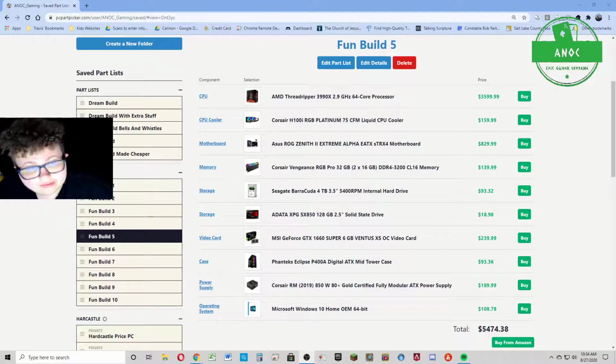The memory is a bit of a problem here, they're just two 16 gig sticks, 3200 speed. We could do better than that though. Maybe I'll go back through all of these and just pretend like that there says 3600. Anyway, for the storage, we have the Seagate Barracuda 4 terabyte. I don't know why I didn't go with the 8 terabyte and just upgrade there. I was just sitting there, kind of bored just making computers.